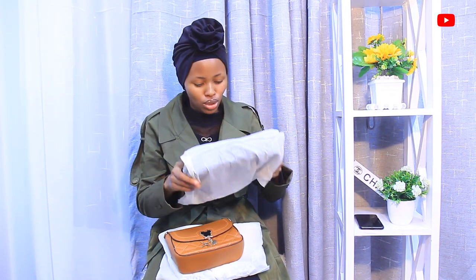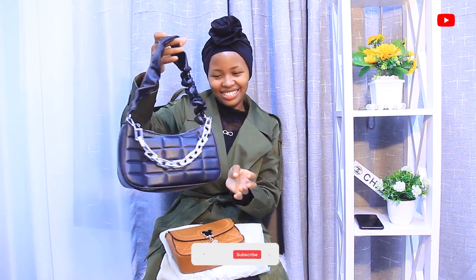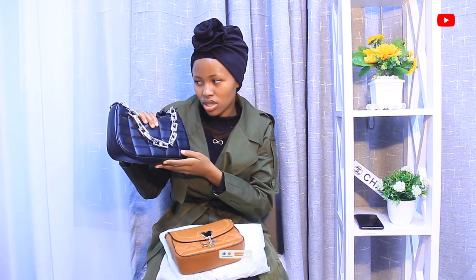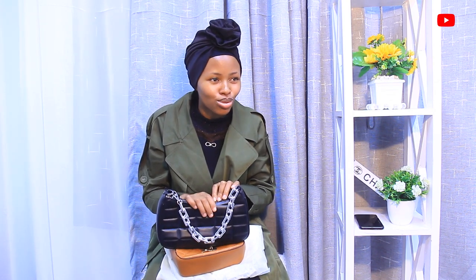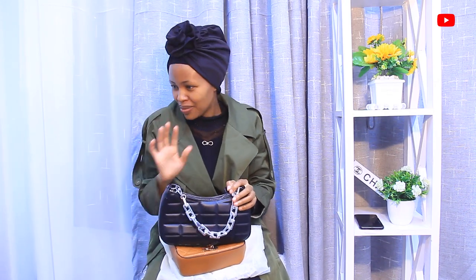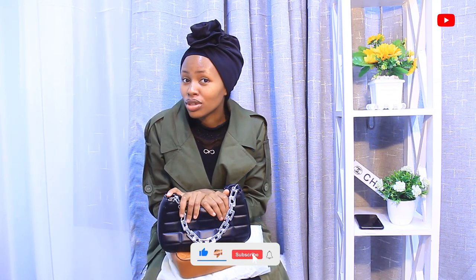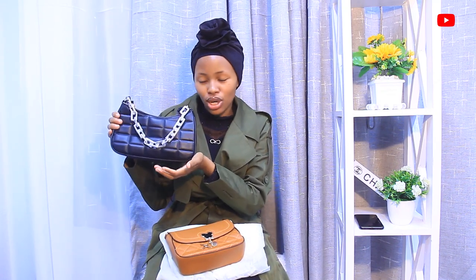The first thing that I bought is this cute handbag. How cute is this? Guys, I've been longing to have such a handbag, and they come in several colors, every color. You can imagine the hard time I had choosing between all those colors, because of course I wouldn't have bought them all, because I was on a budget. I couldn't go home broke because of spending all the money. So yeah, this is the first item that I got.